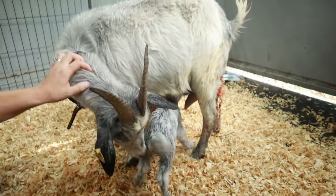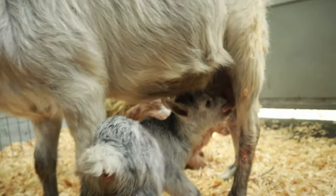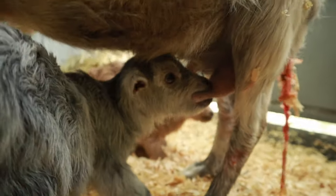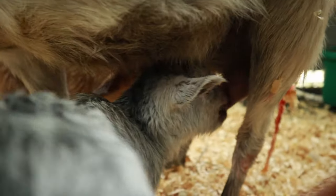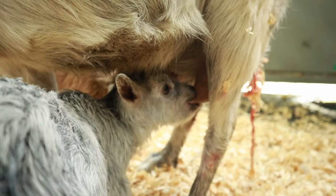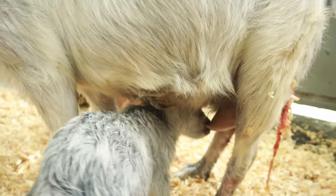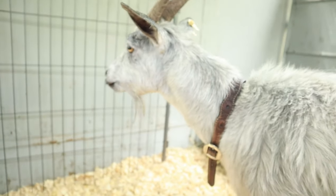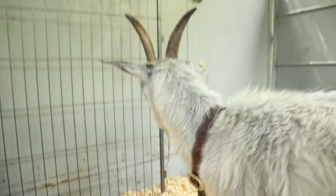Mocha, you did so good, baby. My goodness, they're so cute. Here you go, little one. You got it. Oh, you're almost on it. There you go. Oh, it's so good to see them nursing good. Still haven't passed that placenta, Mama. You gotta get to work on that. You gonna get to work on that, Mocha?